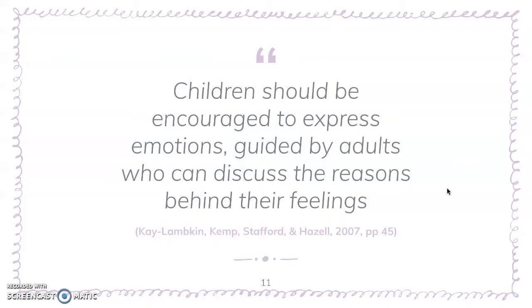To conclude this session, I will leave you with this quote. Children should be encouraged to express emotions, guided by adults who can discuss the reasons behind these feelings. By supporting the approach of expressing anxiety and worry, students are able to develop skills of self-regulation as well as further their understanding of anxiety.